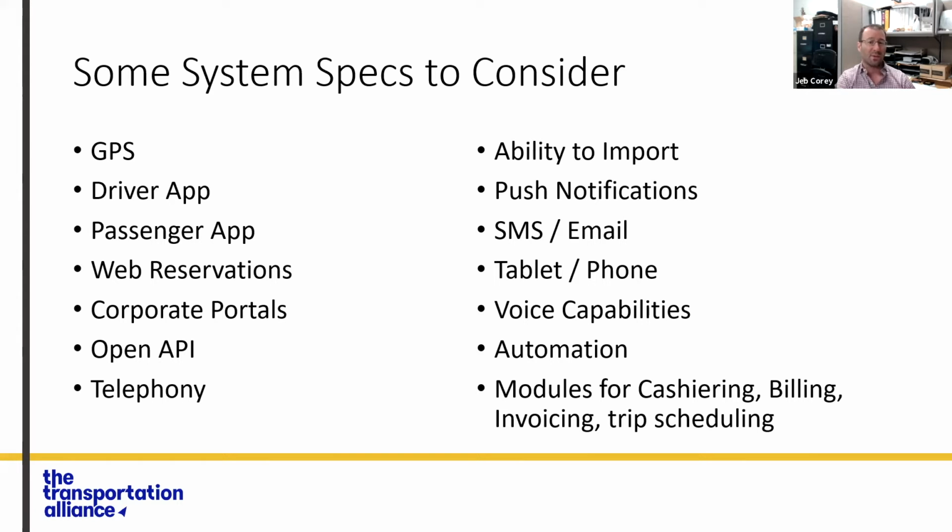And a lot of times the dispatching systems rely on driver applications that you can put on an iPhone or an Android phone now. Most of those phones have GPS. So that's a pretty common thing. Driver apps and passenger apps have also become pretty common. And obviously, those are just the applications that keep the driver and passenger in tune with the dispatch system.